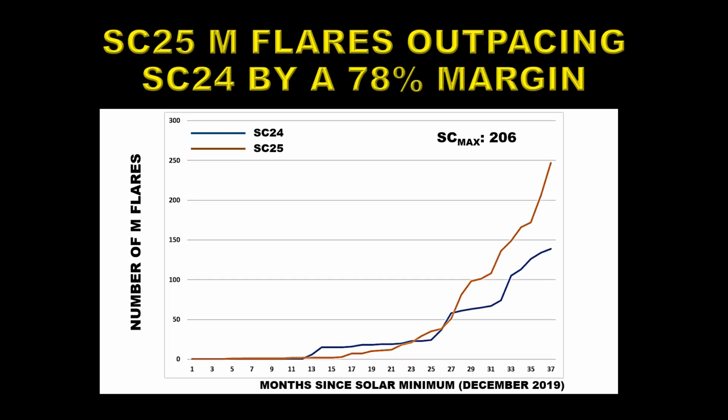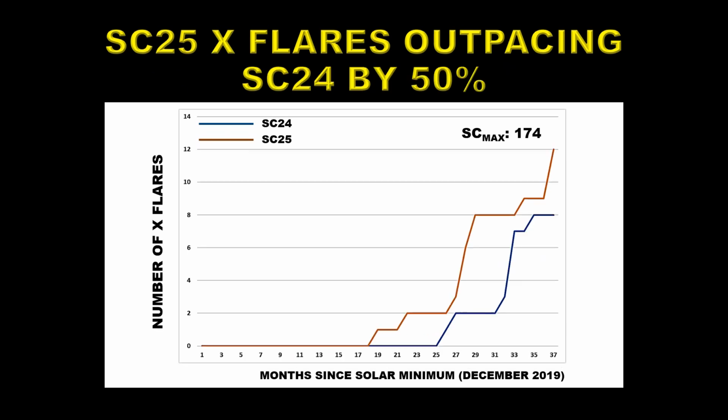If we use M flares rather than C flares, the ratio is 78% more in solar cycle 25 than solar cycle 24, which would imply a solar maximum of about 206. Now the flares that everybody loves to look at, these are called X flares. They are 100 times larger than the C flares. This is a logarithmic category. And they're outpacing solar cycle 24 by about 50%.